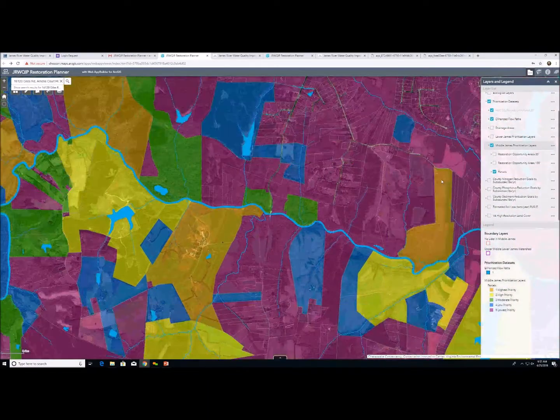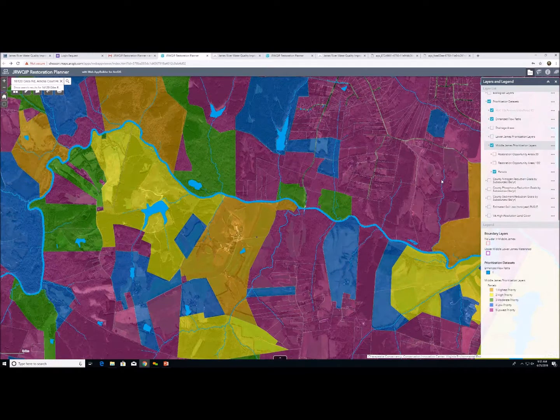This layer is symbolized with colors showing the different priority or tier levels for restoration opportunity. So we really want to focus on Tier 1 and Tier 2 parcels because these have been identified as areas where restoration projects could have a great impact on water quality.